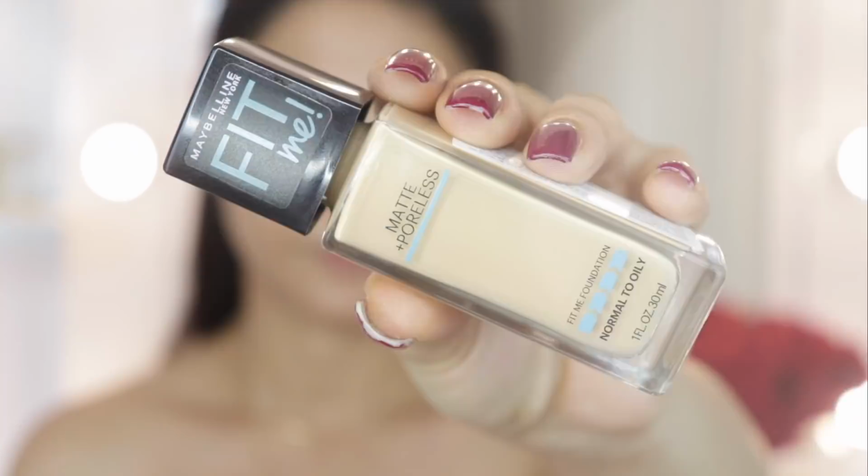As my base, I'm going to be using the Maybelline Fit Me foundation. I'm pretty sure a lot of you guys have this foundation. That's the reason I'm using it. I'm not going full coverage with the base today because that's definitely not the natural looking makeup that we're going for. I'm going to be using a very tiny amount and I'm going to spread it all over my face to get a very sheer to medium coverage.